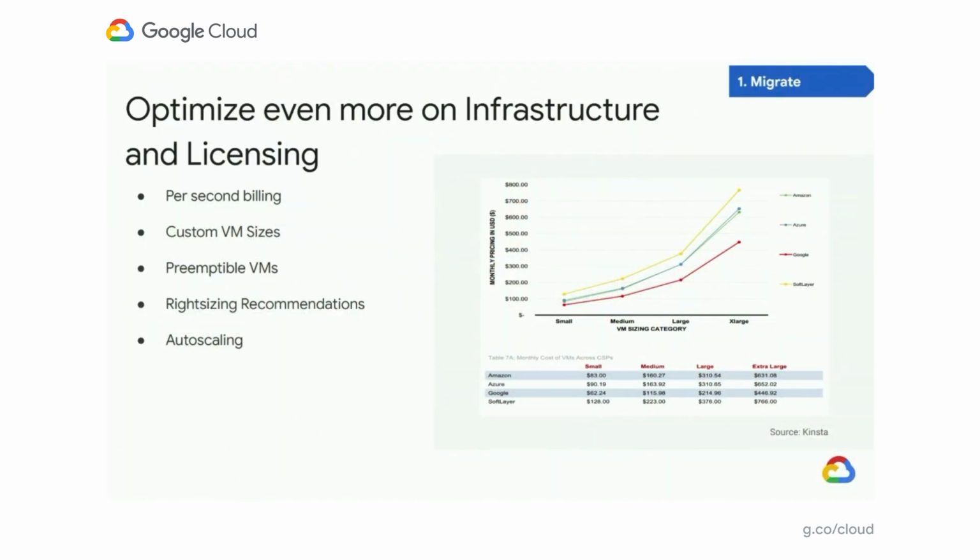By using the different tools and technology that Google provides, optimizing your per second billing, being able to shape the custom VMs, taking advantage of preemptable VMs. So for those workloads that just need episodic access to compute, you can spin them up and spin them down at a greatly reduced price. We also have an ongoing recommendation system where you can see at a VM by VM level what the recommendations are for scaling up or scaling down based on your actual utilization of those VMs, allowing you to right-size your spend and right-size your utilization of resources.